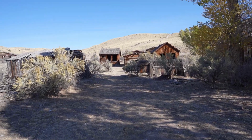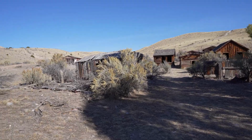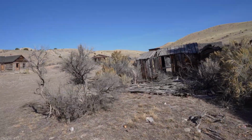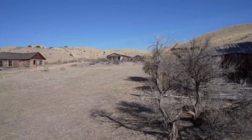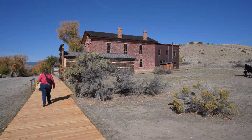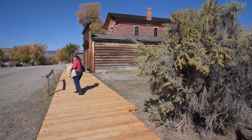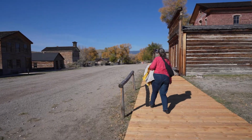Got a bunch of cabins just sitting kind of back a ways, and Karen's saying that according to the map, they call it Bachelor's Row back in there, so that's where all the single miners lived, I guess. And we're gonna come over here to the big hotel and see what this other little house here is. Oh yeah, hitching post for your horse.